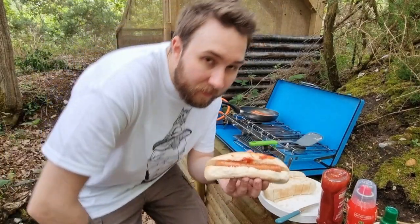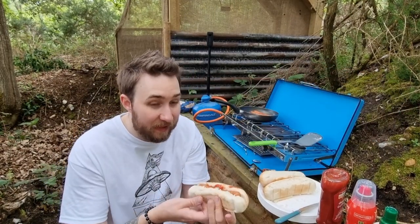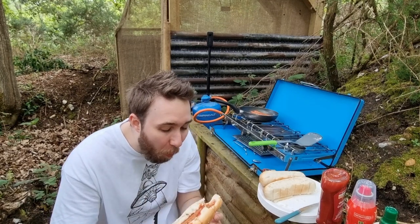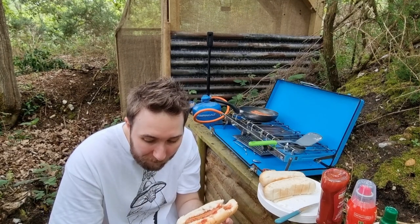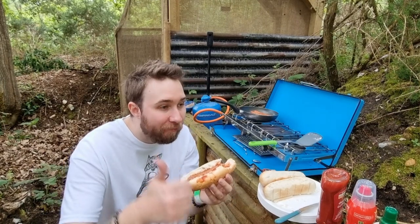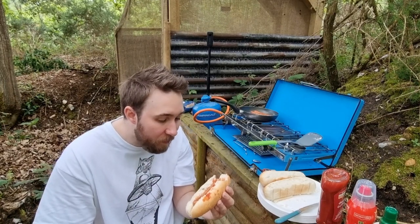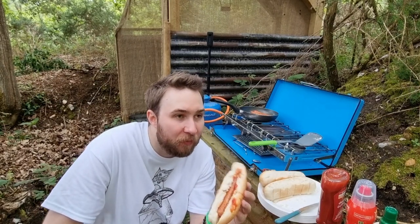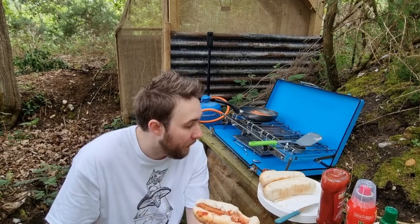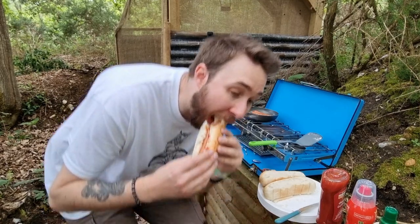I mean, I understand it looks messy, but it tastes... Tastes a bit dry. Should probably put some butter rather than just put sauce. Oh. Yeah, oh well. Mmm.